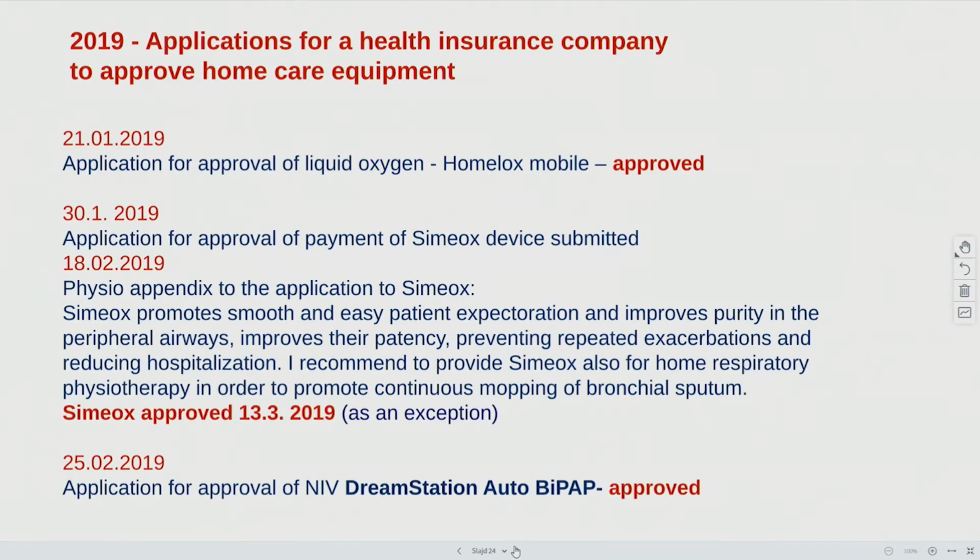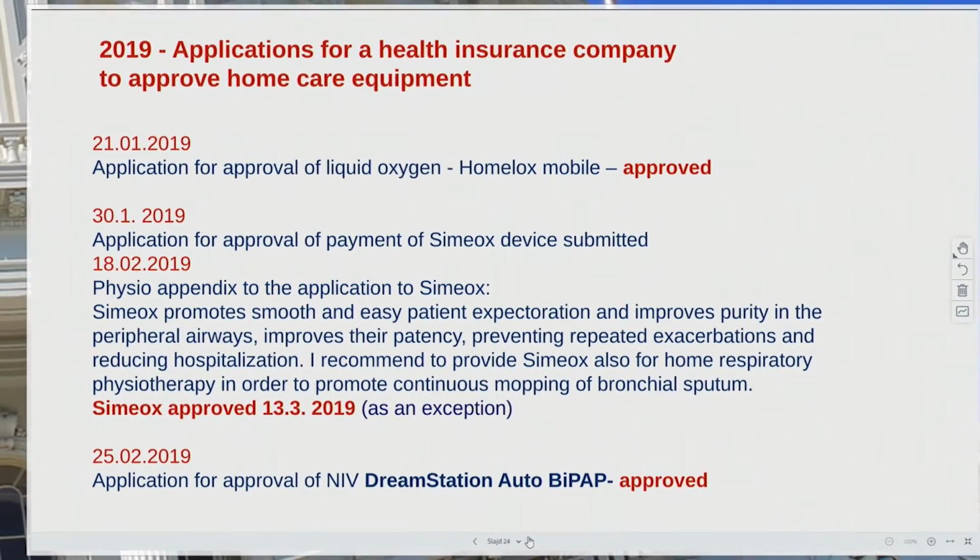Yeah. This is the conclusion. It's not the conclusion of my presentation, just a few pictures, but to be objective. What helped her? She has the Simeox mobile at home. She has Simeox for ACT, and also she has non-invasive ventilation through the DreamStation auto BiPAP.